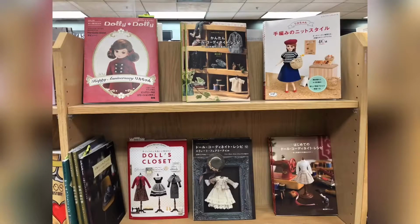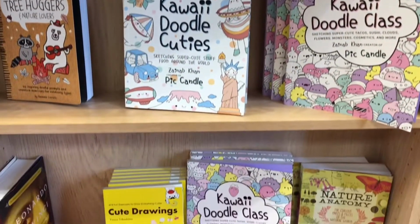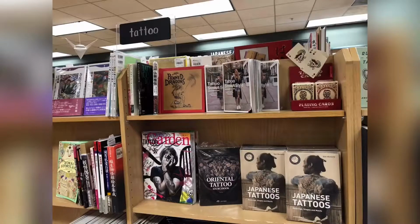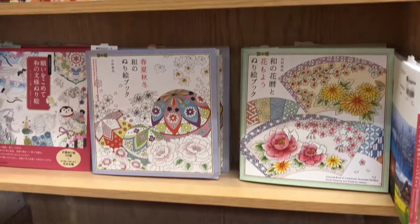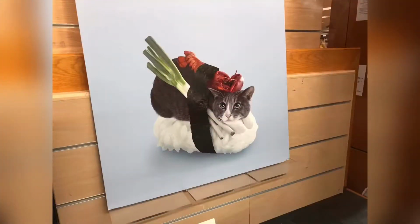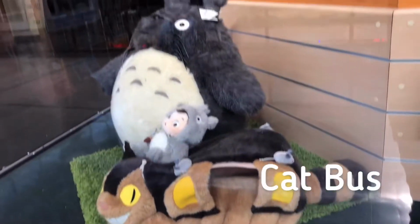This is the big bookstore that I really like. There are a lot of things that will stimulate impulsive buying. These are so cute. If you are a fan of art and craft and design, you should visit this bookstore. You will like it a lot. One of my favorite cartoon characters, Totoro, and the cat bus. You gotta see the cartoon.